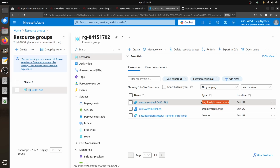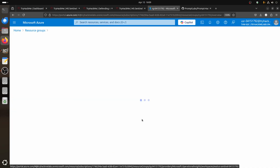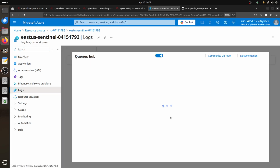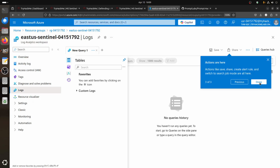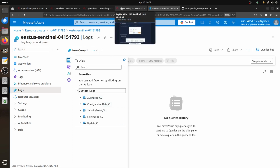This is log analytics worker. Hit that left bar, so log analytics. So if you click on it, you get there. Then you can go to logs. Let's see if it doesn't do that error like not authorized like last time. So it seems it's working. Select table, custom log. You need to click a couple of times. Let's see next. Done. Select table. Oh, now we have the tables. So now we're done with that part.